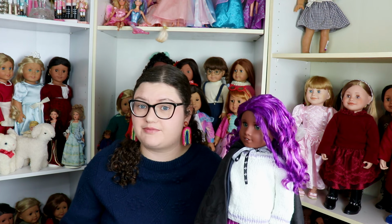I really do like that. And the reason I got her is because, kind of a funny story, I went to the thrift store and I found a My Life As doll with lilac purple hair, and I almost bought her because I love the concept of a purple hair doll for some reason.